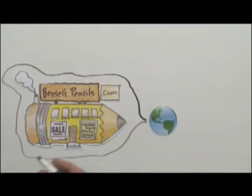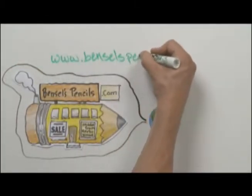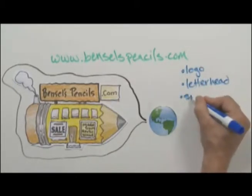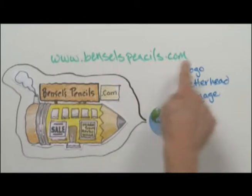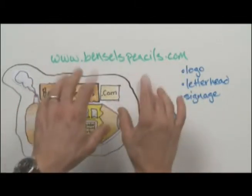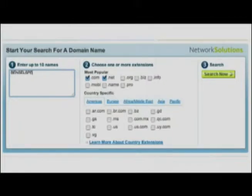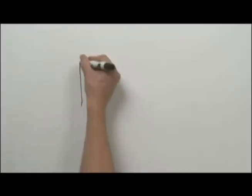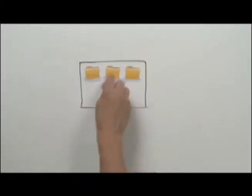The first thing they need is a domain name, also known as a web address. Like their logo, their letterhead, and the sign out front, Bensel's Pencils' domain name is part of their identity. It tells people what to type to be taken to their site. Domain names can be registered through a domain name registrar, a company charged with managing the registration process for its customers.